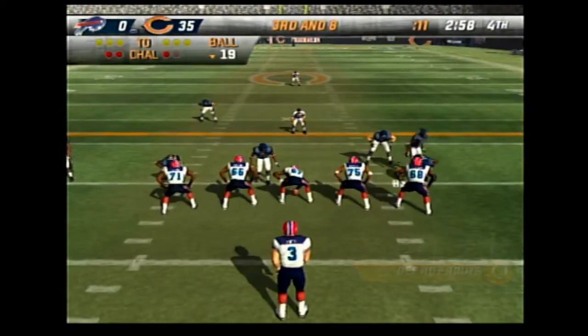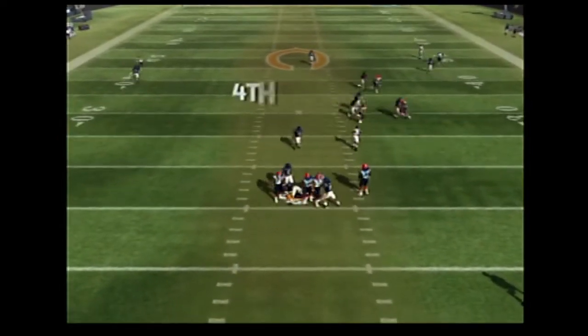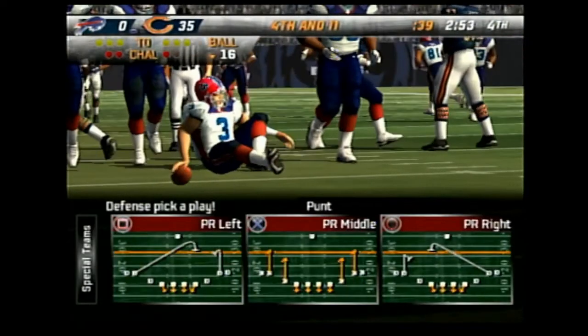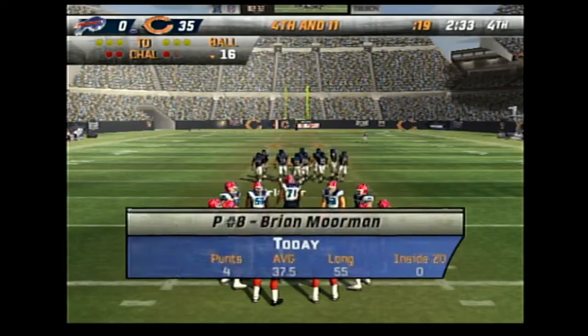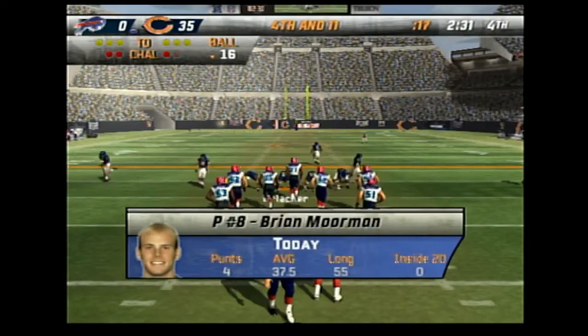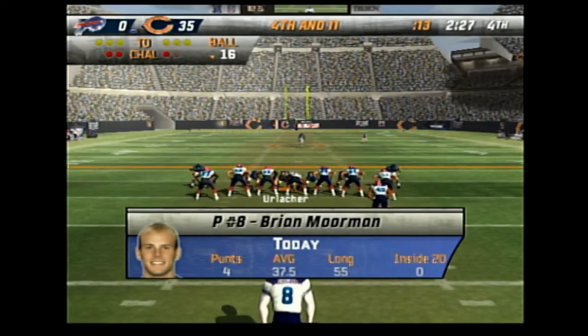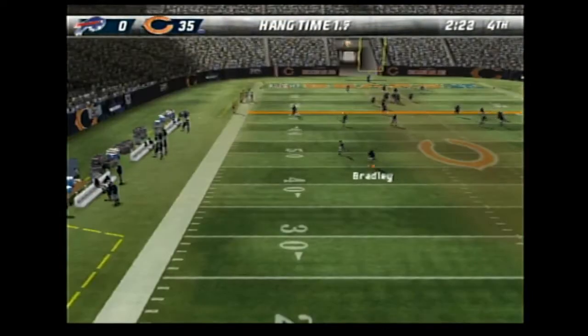Smith goes to work with an empty backfield. Steps up. Pressure coming. Huge hit. The defensive coordinator teaches his guys to be very aggressive out there on defense. He has a lot of confidence in his cornerbacks, and he's willing to leave them out there in single coverage on an island. So they'll blitz on just about any down, looking for a big play. Unable to get anything going on that series, they'll have to punt it away here.